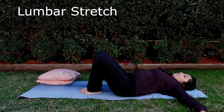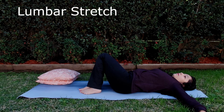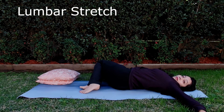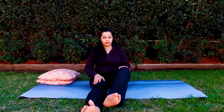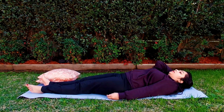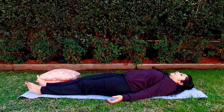Next pose is lumbar stretch. This pose helps to relax your lower back and abdomen. From Sukhasana, stretch your right leg, then stretch your left leg. Now slowly, with this elbow support, lie down on your back. Keep your legs apart, hands apart, palms facing upward. Relax in Shavasana.